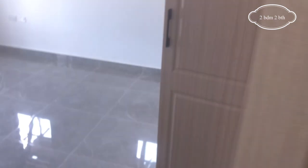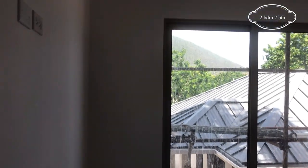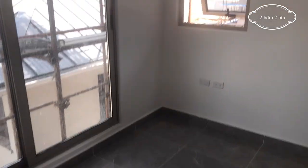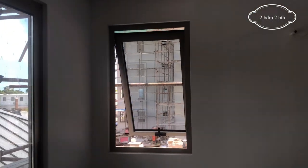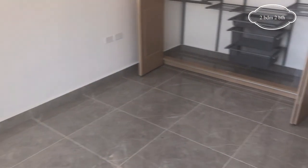So we will now move over to the primary bedroom. One of my favorite things about this bedroom is the glass doors right there that allow for a lot of ventilation, a lot of natural lighting, and you still get the windows for even added ventilation.